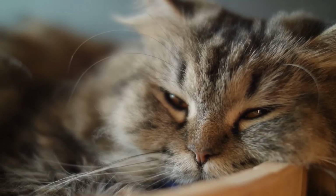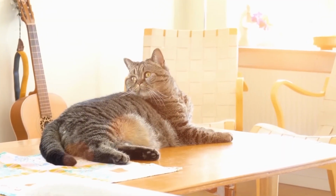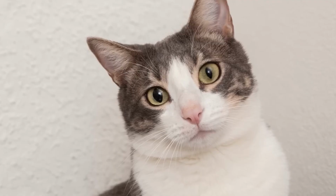So, next time you find your cat snoozing on top of the bookshelf or the TV, just know they're not being reckless. They're just enjoying their own little kingdom, keeping watch over the puny humans who serve them.